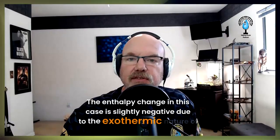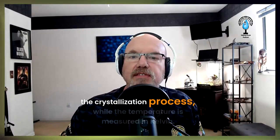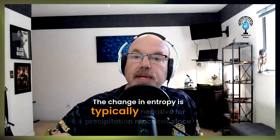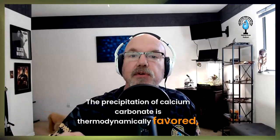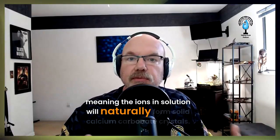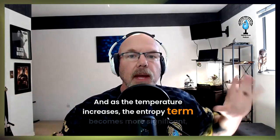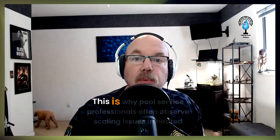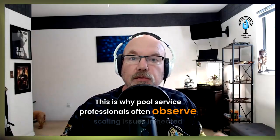The enthalpy change in this case is slightly negative due to the exothermic nature of the crystallization process, while the temperature is measured in Kelvin. The change in entropy is typically negative for precipitation reactions since the system becomes more ordered. The precipitation of calcium carbonate is thermodynamically favored, meaning the ions in solution will naturally form solid calcium carbonate crystals, and as the temperature increases, the entropy term becomes more significant, leading to higher chances of spontaneous precipitation. This is why pool service professionals often observe scaling issues in heated pools or spas.